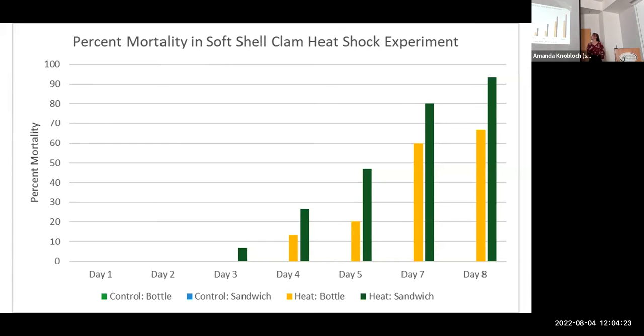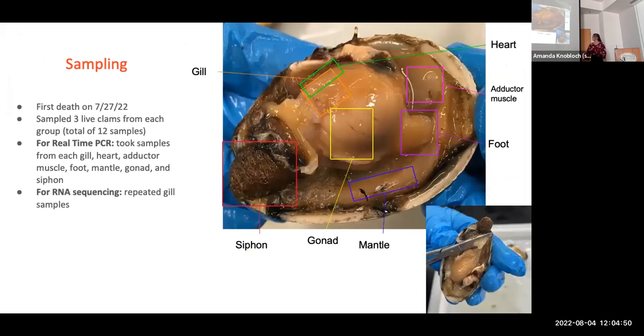Here is the percent mortality in the soft shell clams between the bottles and the sandwiches. We wanted to see which one was better. On day 3, the sandwich actually had the first mortality, and it had a higher mortality rate consistently over all of our days. Almost 90+% died in the sandwiches compared to about 60% in the bottles.